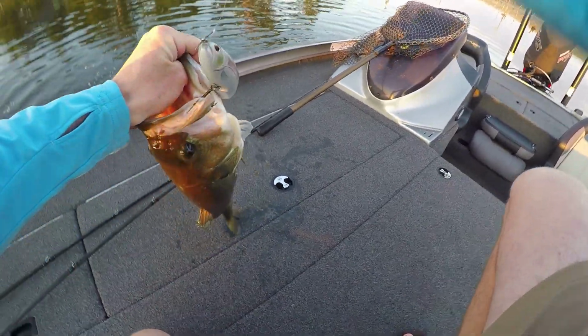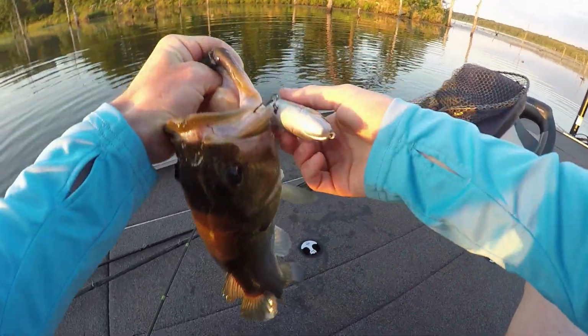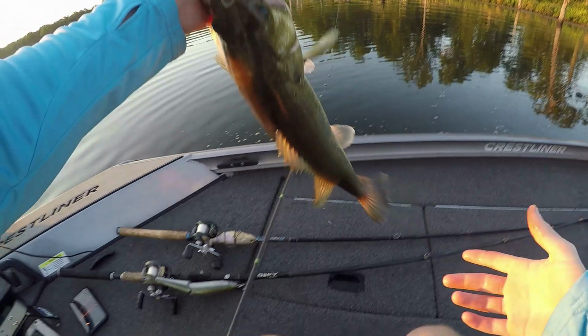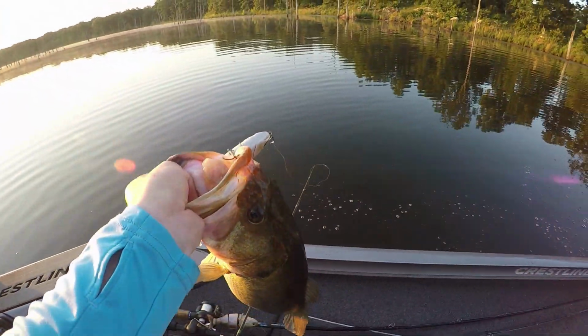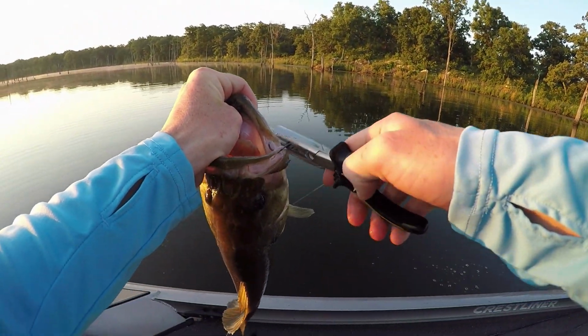Man, I didn't have my phone recording for you guys, but that fish was sitting out in open water. He got that glide bait. He was just sitting out here. I don't know what they do, if they're waiting for a ball of shad to come by, but they'll just sit out here in the middle of nowhere. I'm gonna get my pliers out and get him unhooked. Yep, that's how they're supposed to eat that glide.